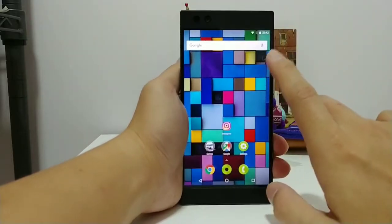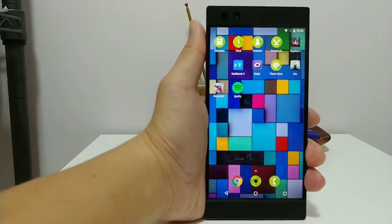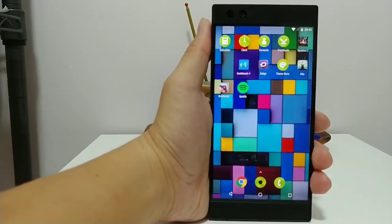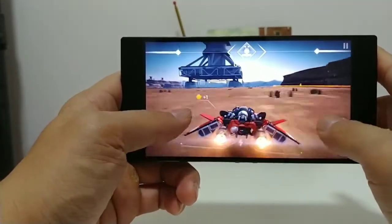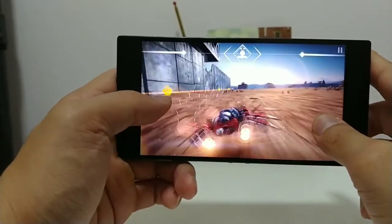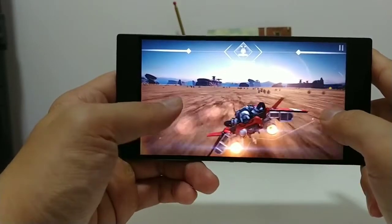And obviously, in gaming, you're gonna notice it too. Right now, not all games support 120 hertz refresh rate, but the ones that do, such as Breakneck, look amazing. Look at this video right now of me playing Breakneck on the Razer phone. So now you're moving at full speed, and the animation looks amazing. Now watch, I'm gonna slow down the video to 30% speed.